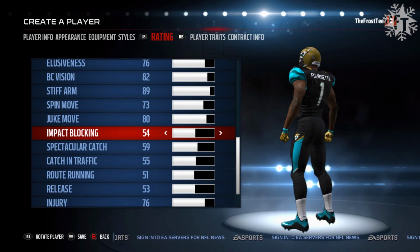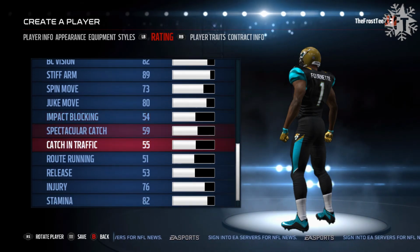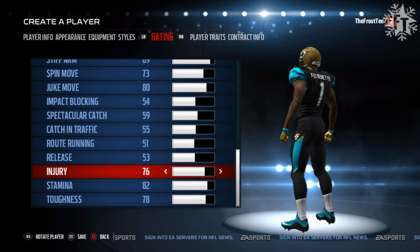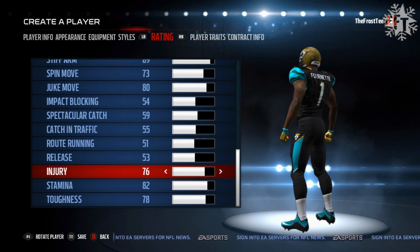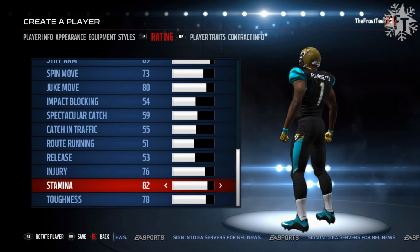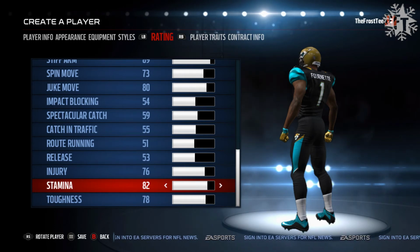A lot of these stats down lower, like the spectacular catches or the catch in traffic, he's at average or a little bit below. Route running, he needs to improve. Release, he needs to improve. Injury wise, Todd Gurley was a 72, but that's because he tore his ACL. Fournette has dealt with injuries, so I kept his injuries at a 76, and I kept his stamina a little bit high up there for what I think he'll be able to do, because he's a baller. He's going to pound you into the dirt, and that can take a lot of stamina away. So I kept him at an 82.